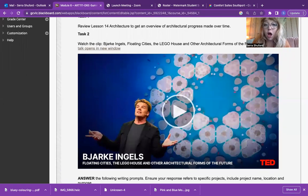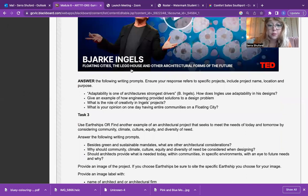This is sort of the opposite, I guess, of what the Earthships are doing. Just a little bit different mindset. But this is on Bjarke Ingels. He is an engineer, architect, and this Ed Talk is very informative on this idea that he and his crew are forming about creating floating cities in the oceans, since our ocean levels are rising very rapidly now that we're in this era of climate change. So this is his idea for the future. Watch this video and then answer the questions in response to the video.